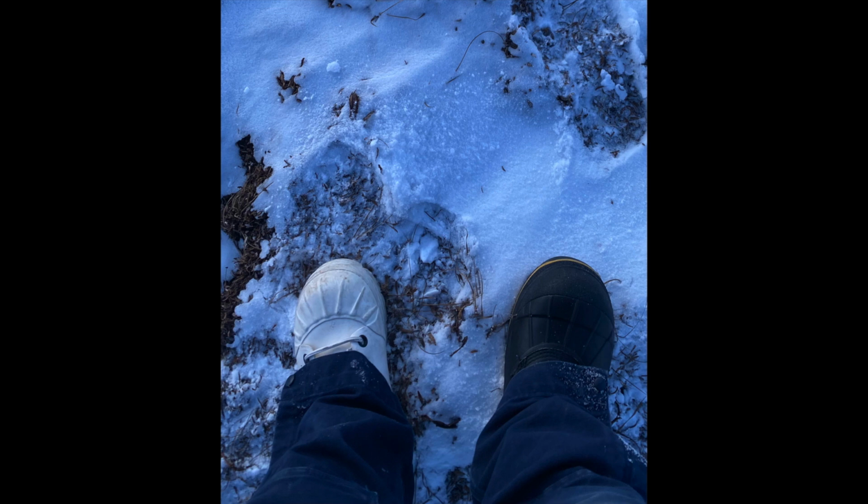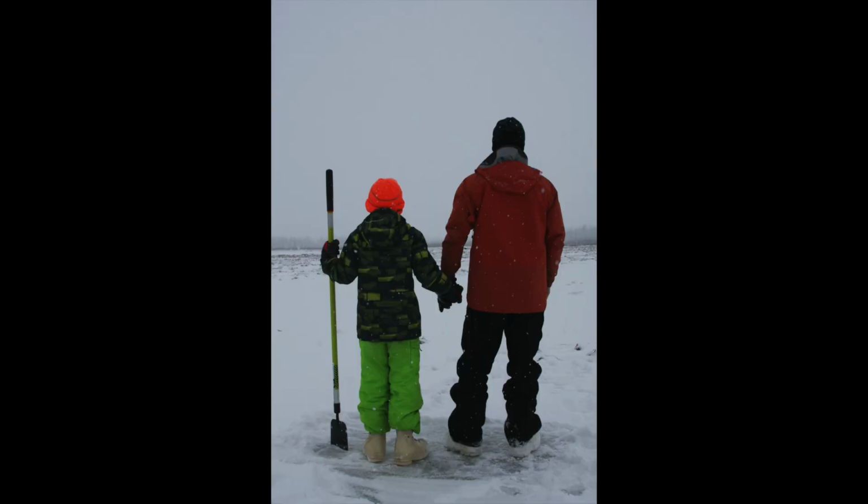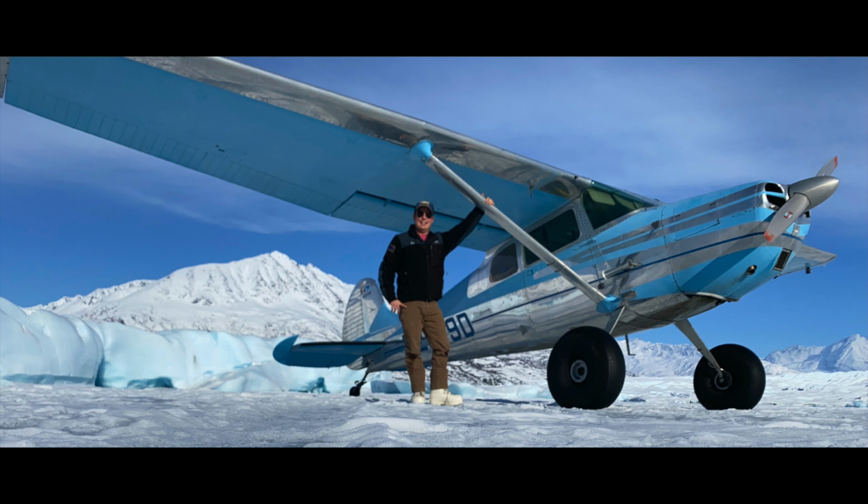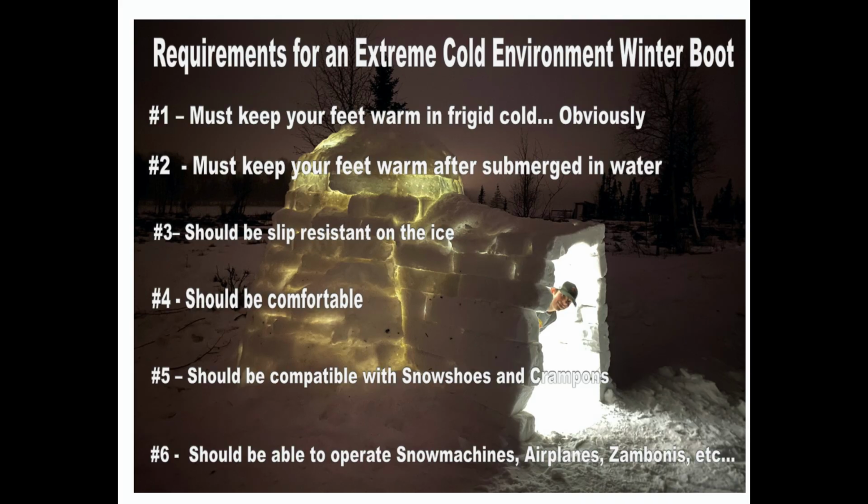A little about myself: third generation Alaskan, born and raised in the Matanuska Valley, 40 miles north of Anchorage. My current job and hobbies put me in some of the most extreme weather conditions of Alaska. Perfect opportunity to test some boots. So let's get into it. What makes a true badass Alaskan boot?